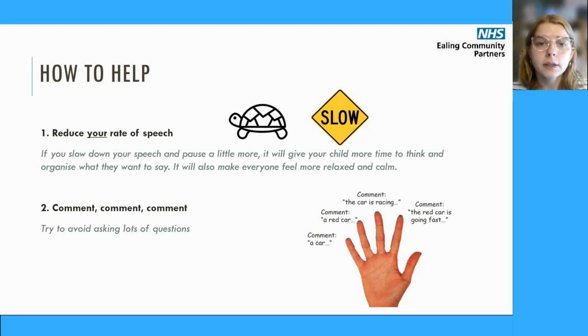Okay. Another way that we can help children or young people who stammer is by trying to avoid asking lots and lots of questions. So thinking back to that demands and capacities model, we know that when we ask lots and lots of questions, this can make the child feel like they're being tested. And often when we ask questions, we don't always give the other person that much time to reply. So we can try and balance out our questions with comments.